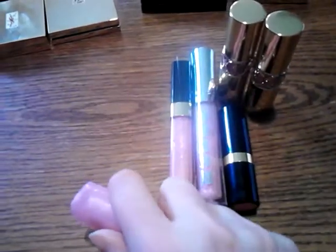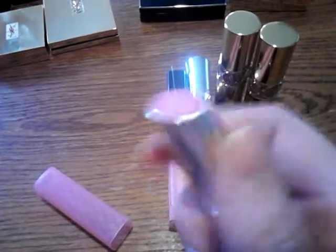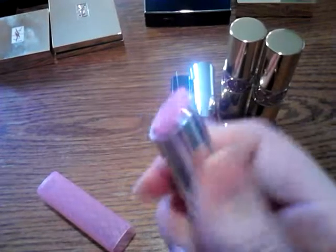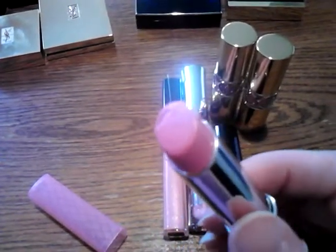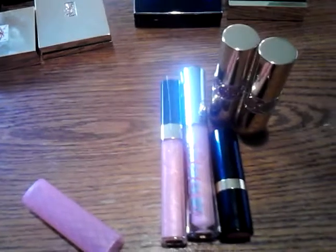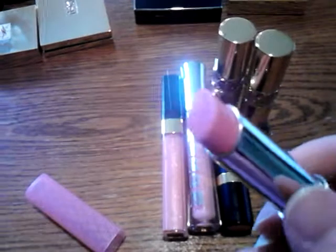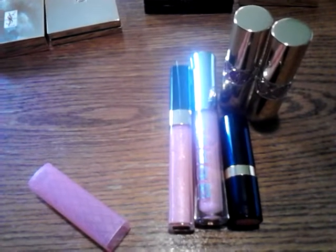This is Cupcake, and I love the packaging too. It's really cute, shiny. This is actually a very cool tone pink color. It's very blue cool tone pink. Let's swatch that for you.